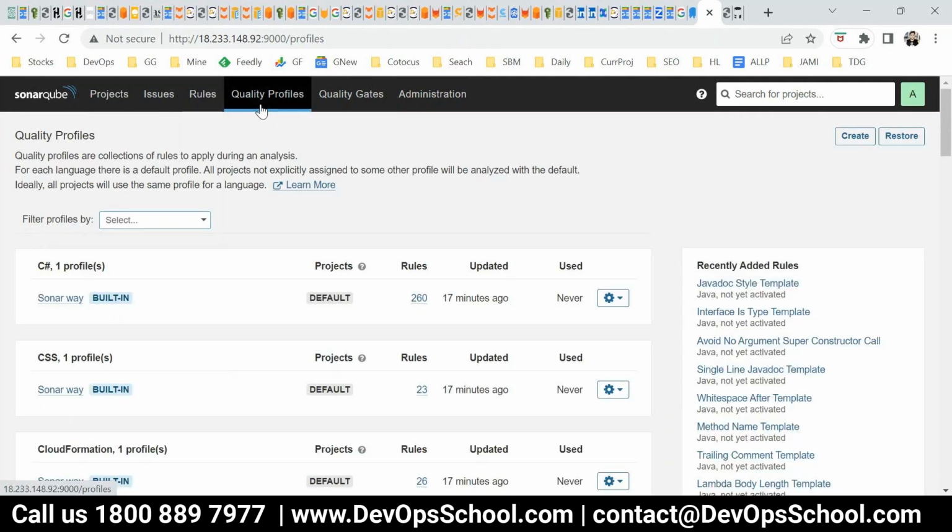Quality profile is for that only. Look at this. What is a quality profile? Quality profiles are collections of rules to apply during analysis. Then you will say, Rajesh, how come it got applied last time? So what has happened?